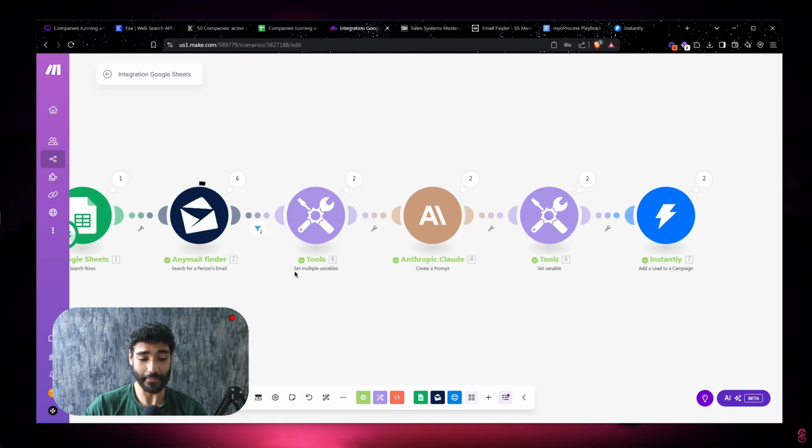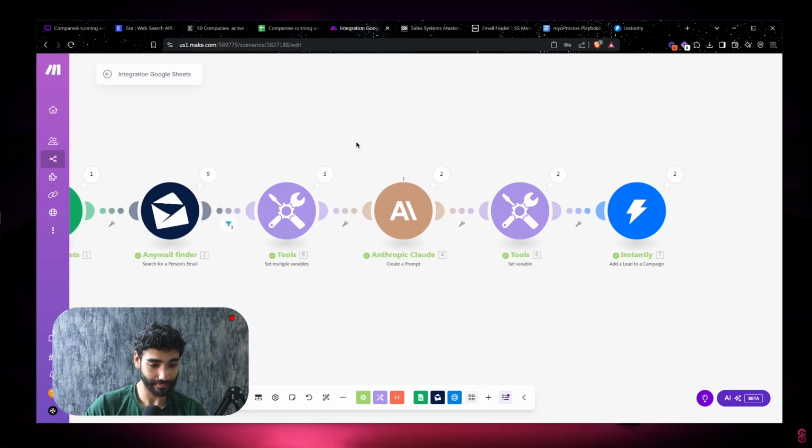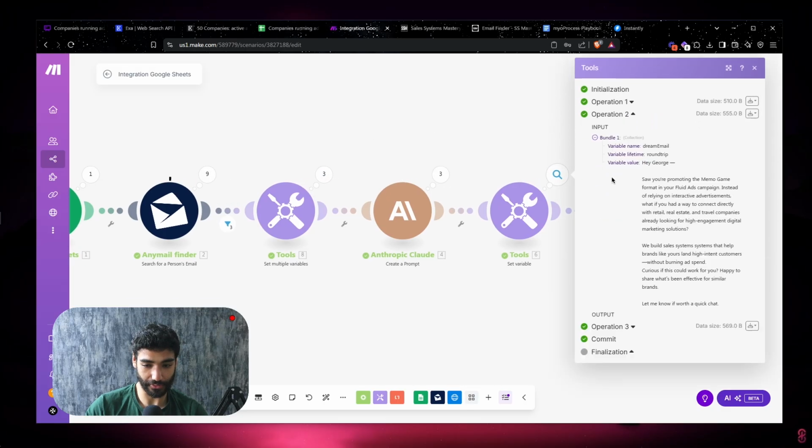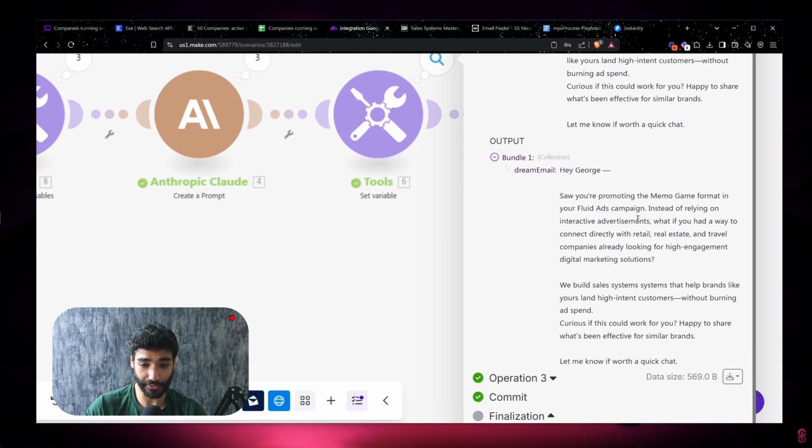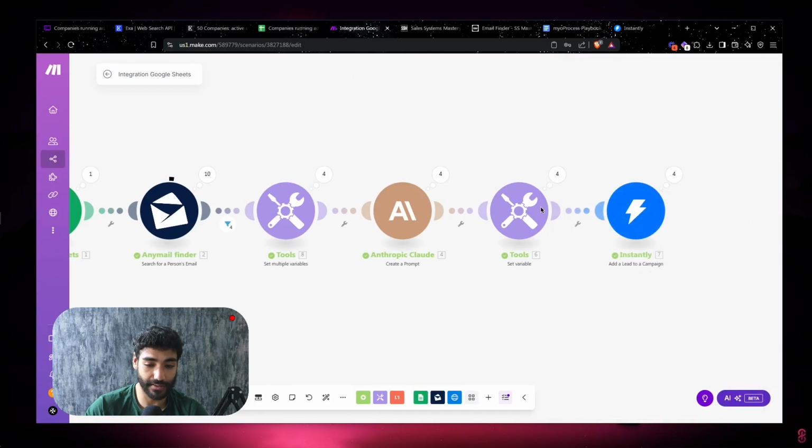So it looks like the command center is better at the end. Wow. We just built an amazing software. Shout out to our developer and the community, Sammy. Okay, so let's just read through this. Hey George, saw you promoting the memo game format in your Fluid ads campaign. Instead of relying on interactive advertisements, what if you had a way to connect directly with retail, real estate, and travel companies already looking for high engagement digital marketing solutions?